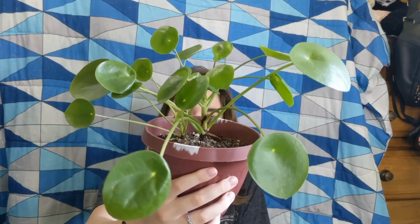But yeah, literally such a cool plant. And if you are looking for a super easy to care for plant, super low maintenance, I would say get a Pilea peperomioides, because honestly, that plant has put up with so much. I feel so bad, and just imagine if I did water it more often, I'm sure it would be putting out shoots and be even bigger than what it is now.